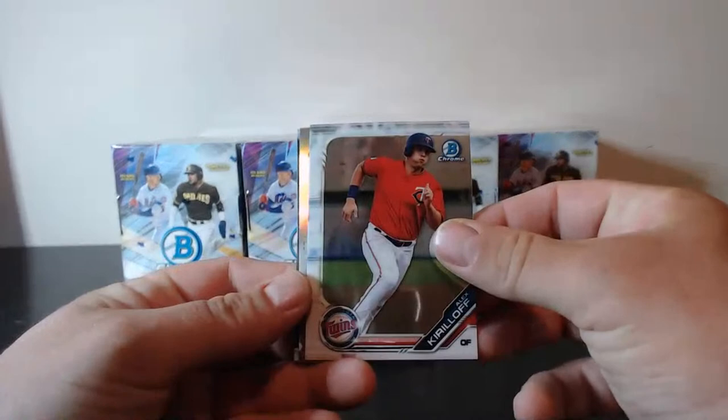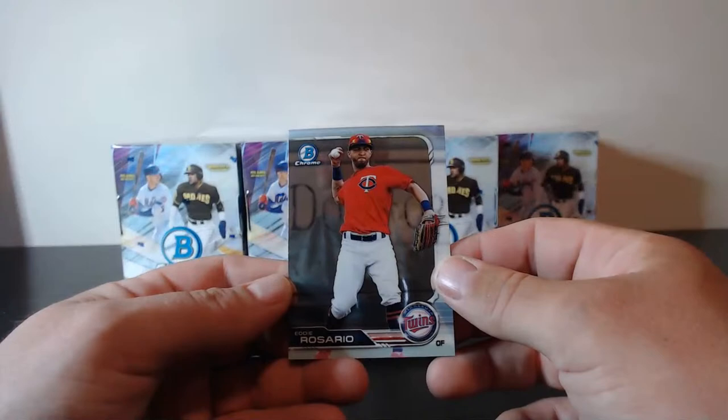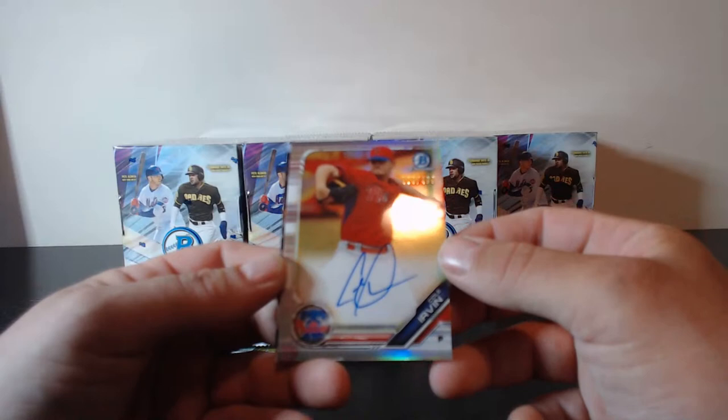Parker Meadows, Alex Kirilloff, Stat Tracker, Keibert Ruiz, Jose Montero for the Cardinals. Cal Quantrill, rookie base, Eddie Rosario. Sean Anderson, first Bowman, Jose Devers for the Miami Marlins. And first auto of the break, we got a Cole Irvin refractor, Bowman Chrome, 279 of 499, going out to the Philadelphia Phillies.